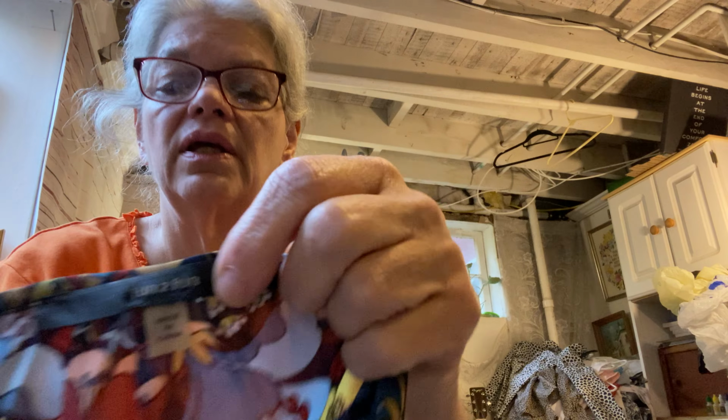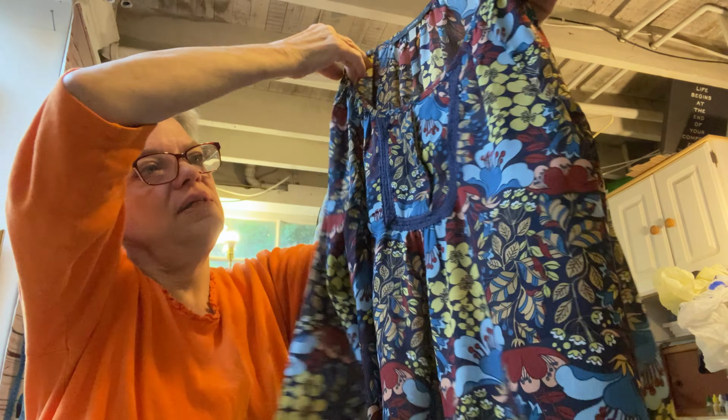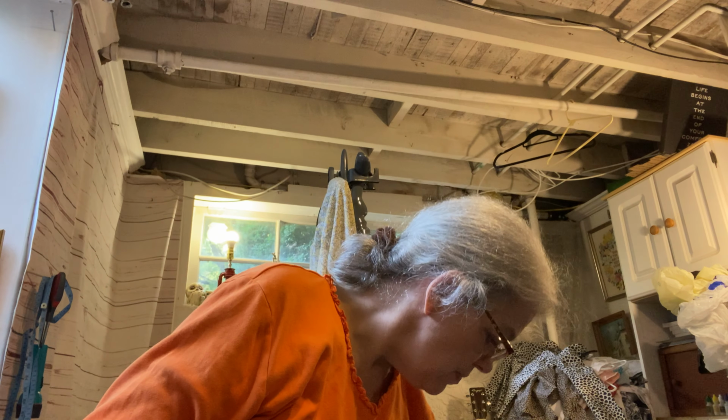This is called Fun to Fun. Well, that's fun. And here, it just feels like a polyester kind of boho. Oh, it's nice. It's bright. I like this. Size small. And that was free, maybe 10 or 12 for that.